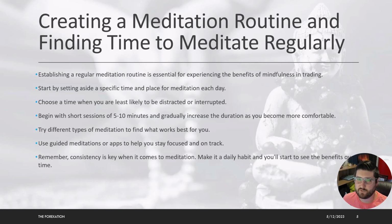Creating a meditation routine and finding time to meditate regularly. So I'll admit I'm not the best at this, but my pre-trading exercise I am really good at. But actual meditation throughout the day, not so much setting time aside. Usually when I go to the beach, I do spend quite a bit of my time there reading and just sitting, just enjoying nature and feeling the sun and going through my thoughts and planning and stuff, right?